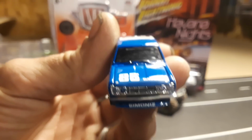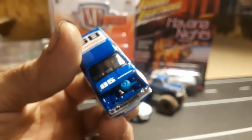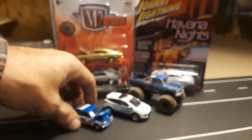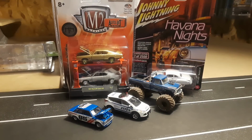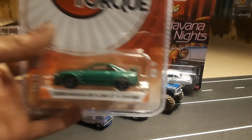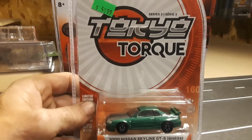That is amazing detail on that front end. You get good engine detail under the hood. Rubber tires. Metal base. Number 5506. So I didn't pick up all 6 of them. I picked up 4 out of the 6. I left the 240 hanging, and I left the red Brie 510.